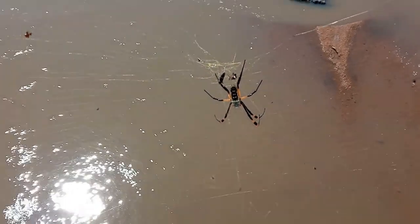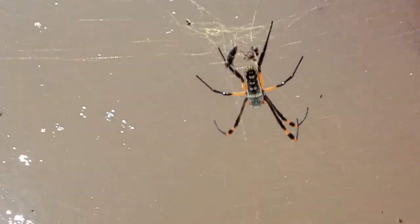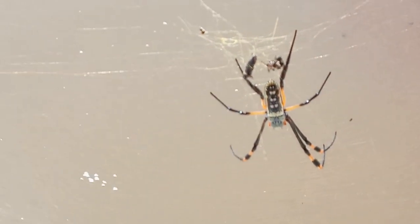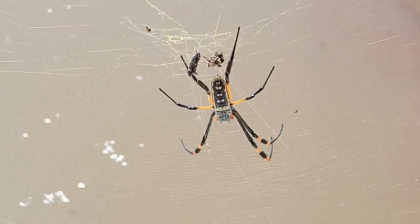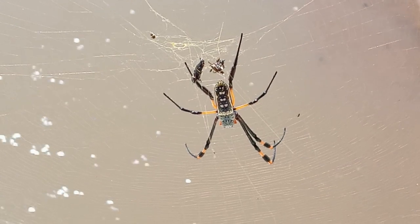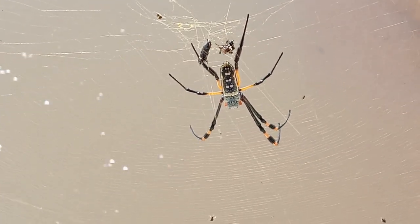Right, so here's a spider on the bridge. He's got a couple of insects in his web. Beautiful looking spider. I think it's a golden orb spider?